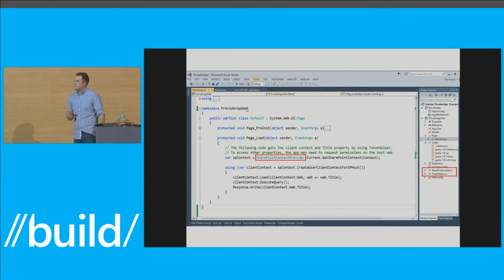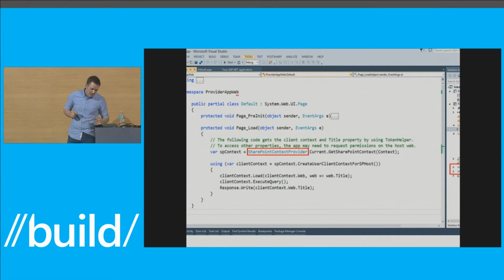So here, I've jumped into Visual Studio. I've gone into create a new project. I've created an Office project, and I've created a SharePoint app, selecting a provider-hosted app. And what you get is really cool. Out of the box, you see some basic code, and the app will run. In this case, if we zoom in, the following code will get the client context, grab the title of the site where I've stored the app, and display it back to me.